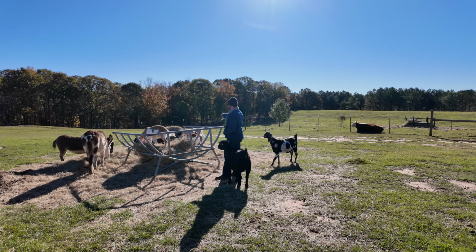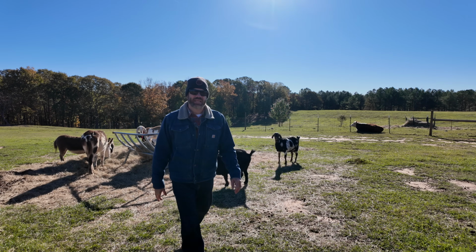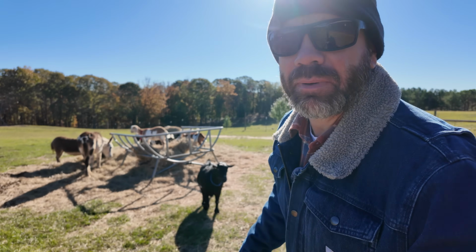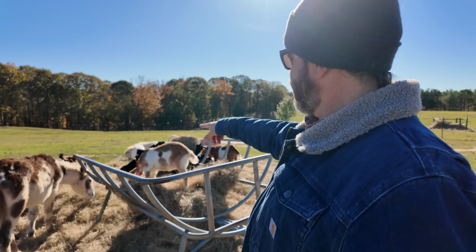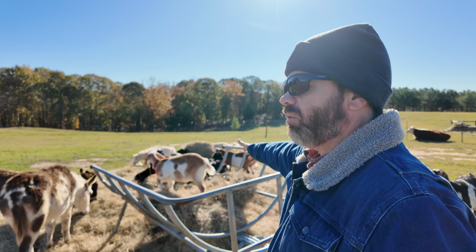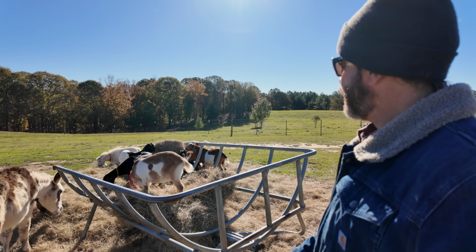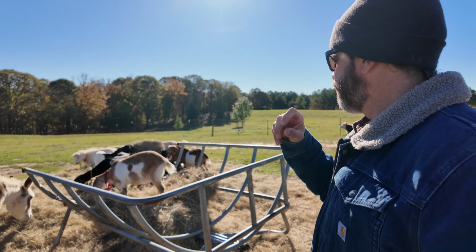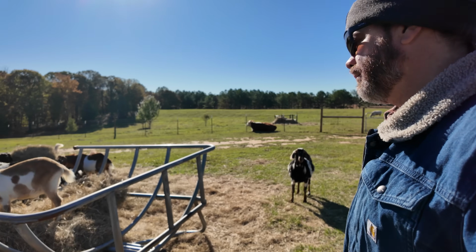So it's got a gate that goes on that front side, and the design is not great, especially when it comes to farm animals. It is not a great design. And so the gate doesn't stay on worth a toot. It just doesn't. And so I never put it on there because it just comes off.